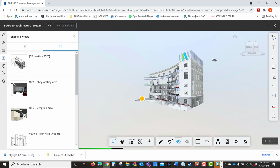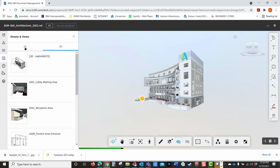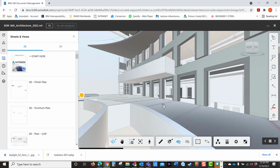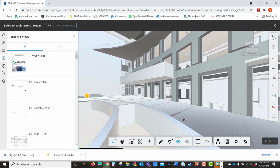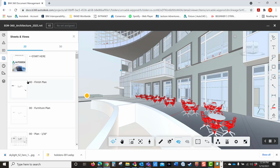So when I open up a model, it shows me a 3D view of the model. It shows me all of the different 3D views that have been loaded, okay, as well as any of the 2D information, the plans and the drawings. And so I'm just going to leave it on 3D, but I want to create an issue because these tables right here need to be bolted down so that when the wind comes, the tables won't blow off and blow out into the sea.